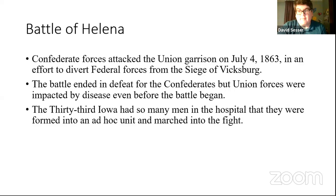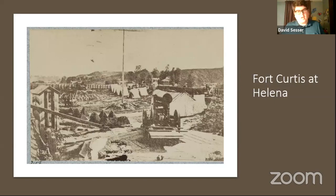And the 33rd Iowa had so many men in the hospital that they got the men who could walk and carry a weapon, organized them, and put them on the line to fight. Now, they didn't see very much action, but they still showed up even though they were sick. And this is just an image of Fort Curtis, which is the main Union stronghold at Helena. It fired the first shot of the battle. So once again, Helena is an important linchpin in the conduct of the war in Arkansas.